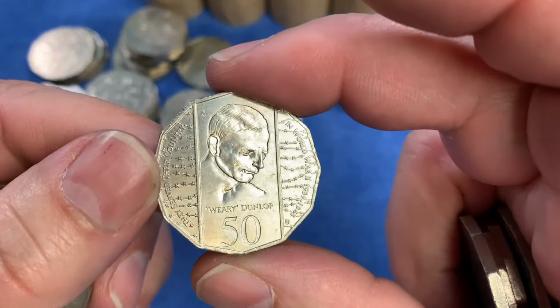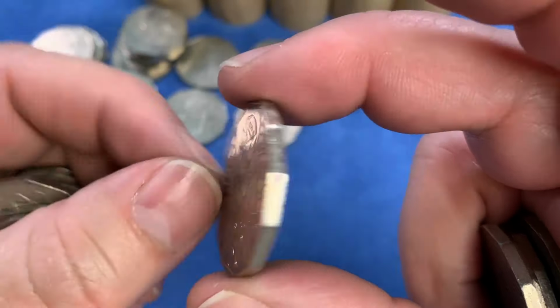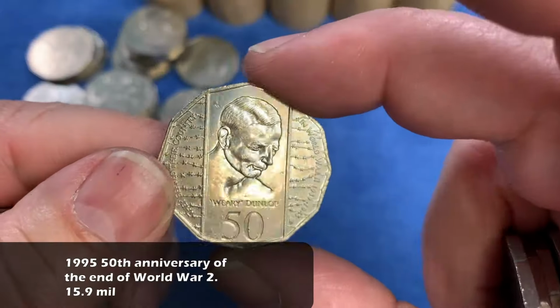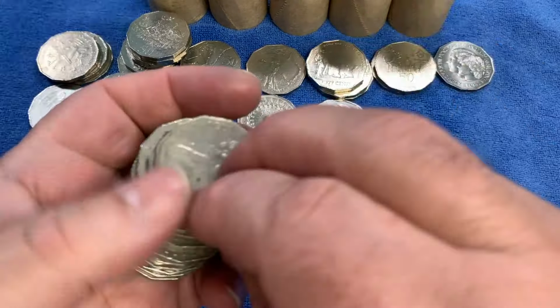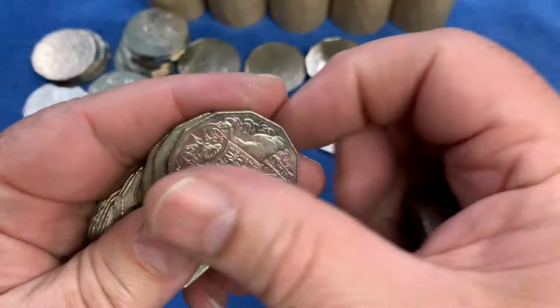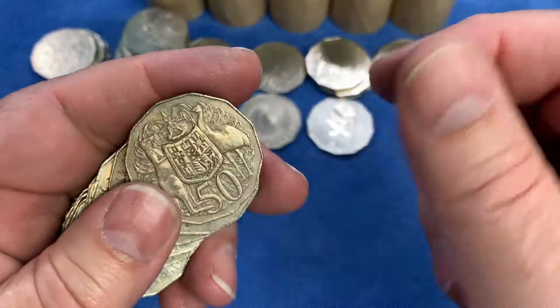And there for the first time we see the 50th anniversary of the end of World War II. 1995, the Weary Dunlop coin. Weary Dunlop being one of Australia's war heroes. And that is also highly minted and will go up on the top rows as well.